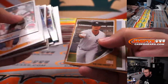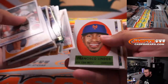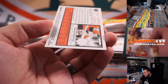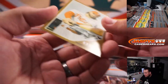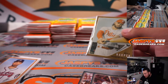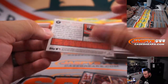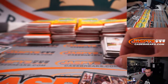Cal Ripken Jr. there, jeez. So young. Harper. That looks different, doesn't it? That doesn't look like this, unless the coloring is just off. I'll penny sleeve this. This should actually be looking like this color. That looks so different. That's not a one of one, is it? No, I think maybe the color just got faded. Looks a lot different though.